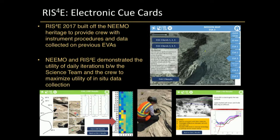Next slide, please. So we found at Nemo that these cue cards were really beneficial. The crew liked them a lot. They were able to interact with them, able to view data. So we implemented them this year for the 2017 RISE campaign. And so we actually see similar cue cards here where you're able to interact with data collected on previous days, look at your traverse plan, look at the initial science objectives for your site. And you can see some of the results here across the bottom. We have the XRF and LIBS data collected from a previous EVA as well as some of the hyperspectral data.